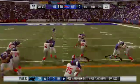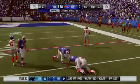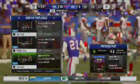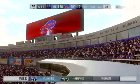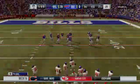They'll run it now out of the gun. And brought down, but not before they're inside the 25. It's a pickup of 16 there, and it'll lead to a new set of downs. Yeah, another good run there. He's been such a big part of their success here this afternoon. And that last carry puts him over 100 yards now for the day.